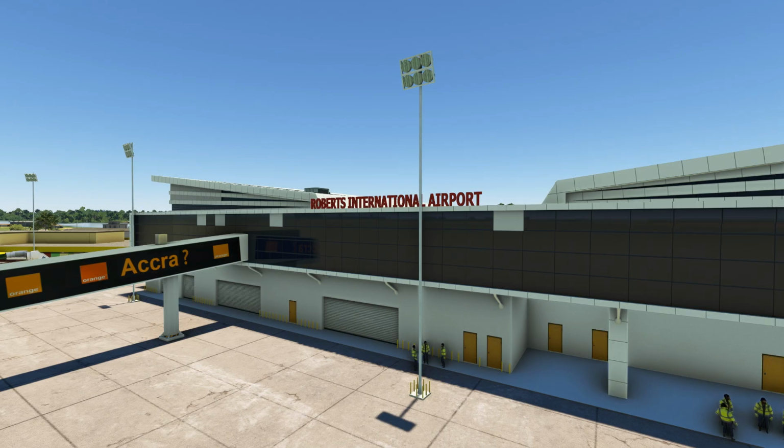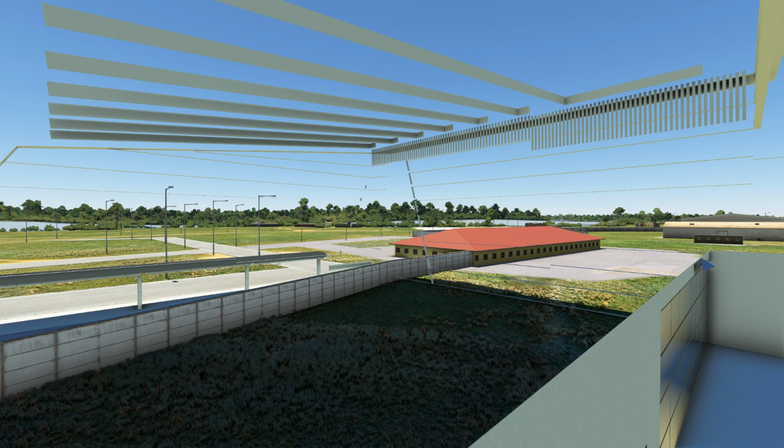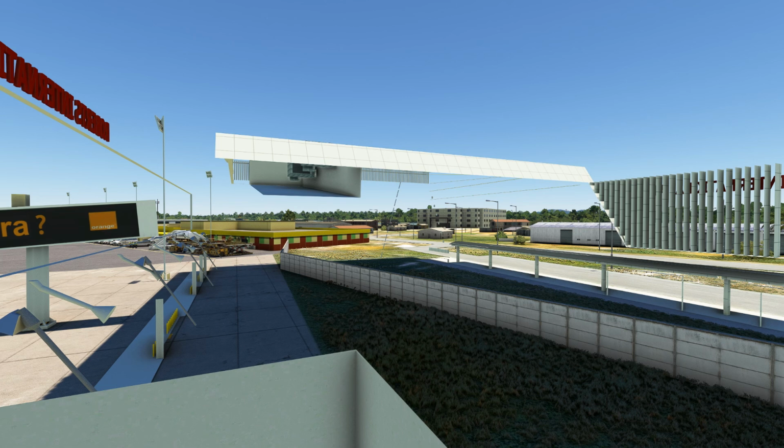And here's the airside part of the terminal. You've got the airport name on the top there. So as you can see, no interior modelling in the terminal here. But you know, at the price it's being offered at, it's not really an issue for me at all really.